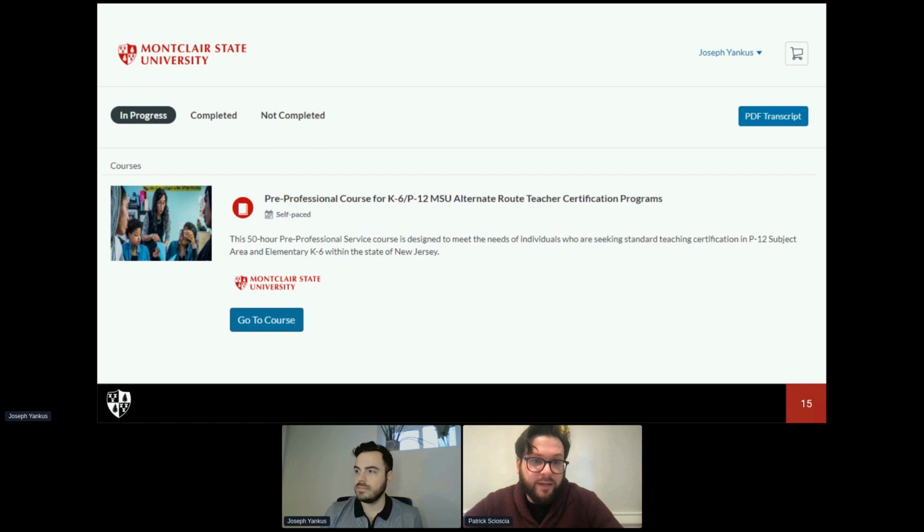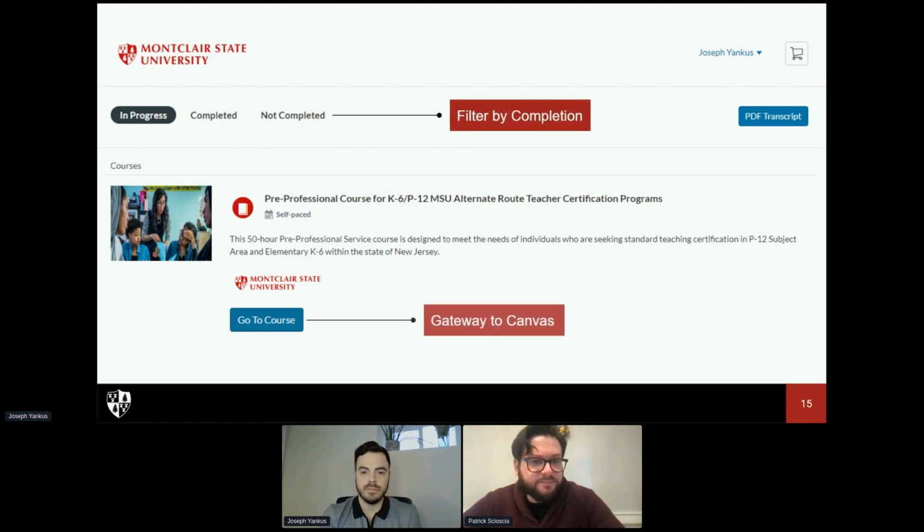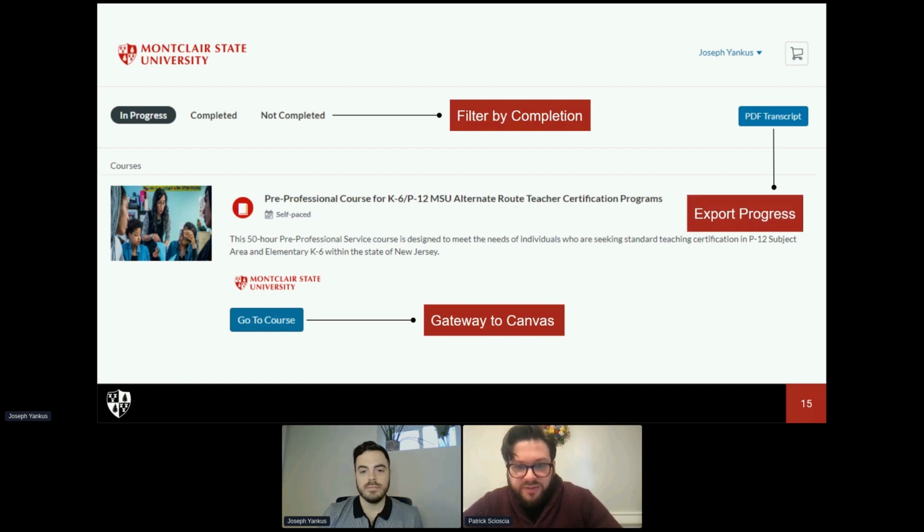We have our instance configured so that you already have an account if you're a member of Montclair State. And if you don't have an account in our Catalog Canvas instance, this sets it up for you. So this does transform the Canvas dashboard somewhat. You would see this menu as an option. We could see your in progress and completed courses. And you would be able to click go to course to navigate to Canvas. Additionally, there's a PDF transcript button that allows you to export your progress. So you could essentially create a transcript of your completed courses.